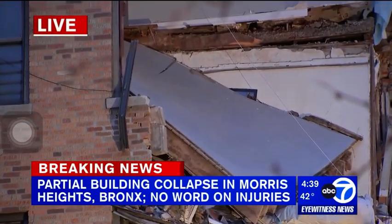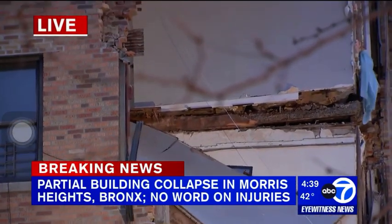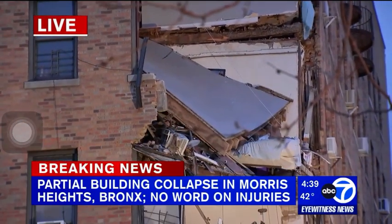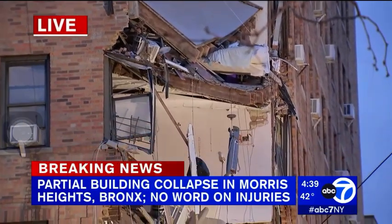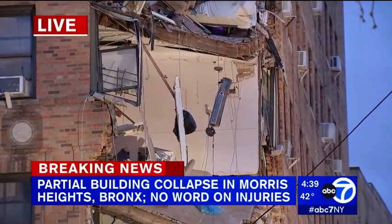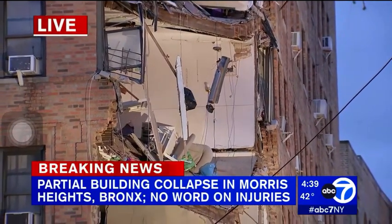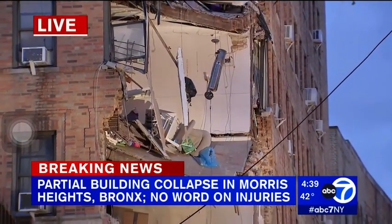And you can see a cable there, it looks like from a scaffolding that might have been investigating the side of the building. Yeah, that's my gut, Tom, that it pulled it down. When the camera pulls out, you can see, and in some of the video that we were looking at from the Citizen App, that there was scaffolding on part of the building.